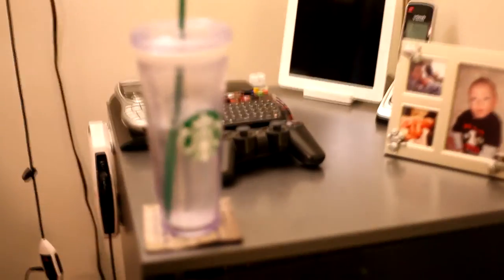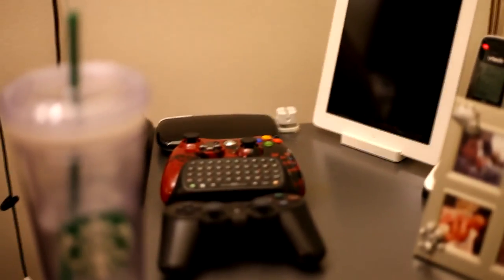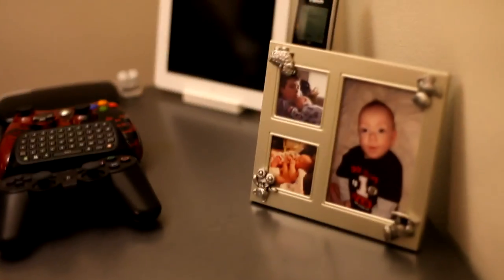Coming over here, I have my little side compartment where I keep all my controllers. I got my iPad, got a picture of my son Xander. Oh man, he's cute. So here, let me go over some of the stuff.